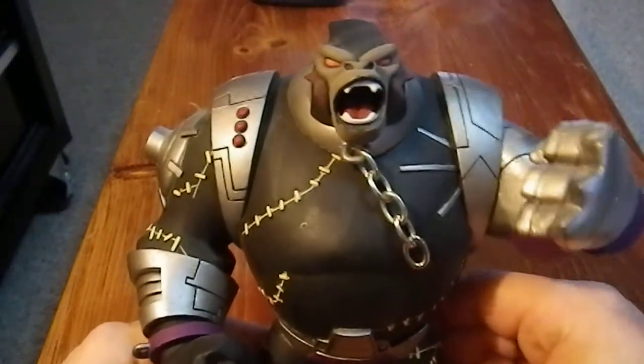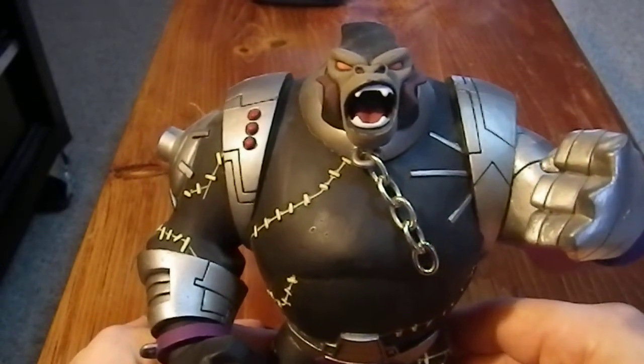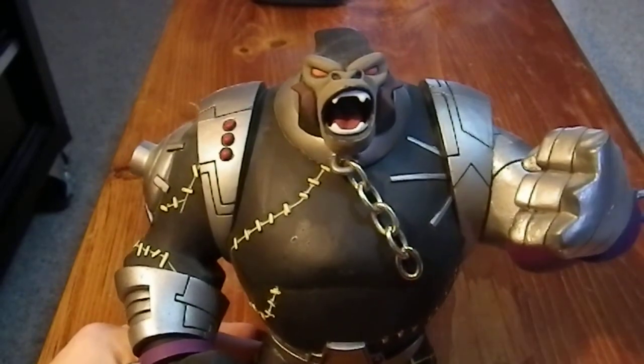But this is definitely a cool figure, and it sits on my shelf. In fact, you've probably seen it in the background of many of my videos, so I thought I'd give it an up-close and personal look at Cy-Gor, the cybernetic gorilla.